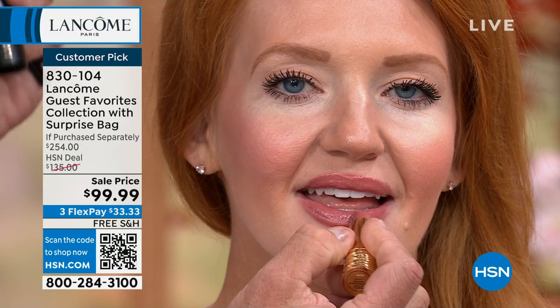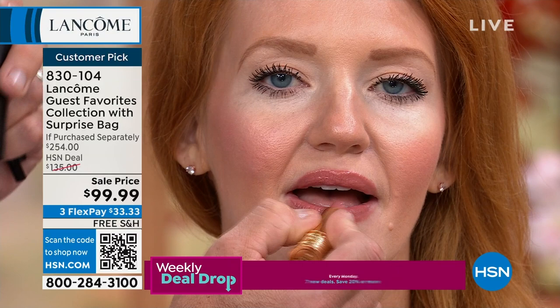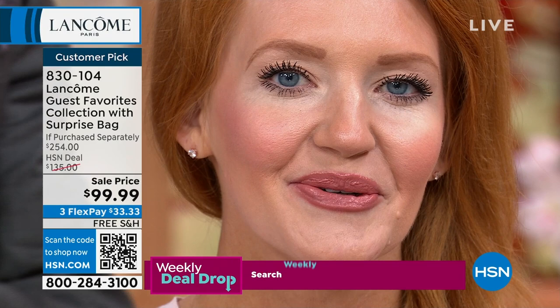These patented ingredients help to hydrate and nourish that lip area. So if you have dry lips, you're gonna love this lipstick, and it's the most wearable color, no matter what your skin tone, no matter what your skin type.